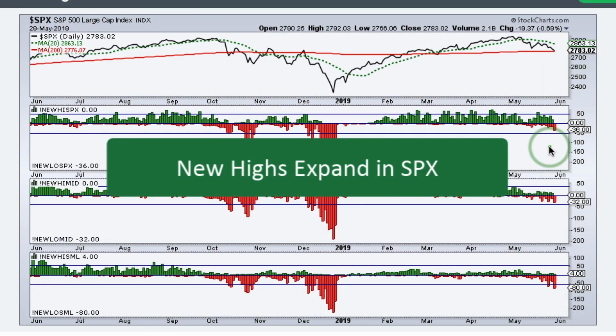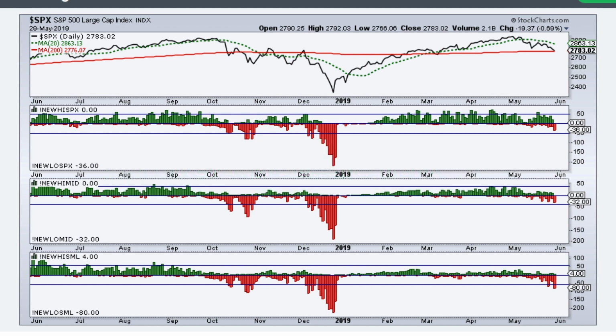So we got an expansion of new lows yesterday, and on this chart here you can see I've got the high-low indicators for the S&P 500, S&P mid-cap 400, and S&P small-cap 600 there. You can see exclamation point new high SPX is a symbol there, and exclamation point new low SPX. And then you just switch out MID for mid caps and SML for small caps. But you can see here we had 36 new lows in the S&P 500 and 0 new highs.